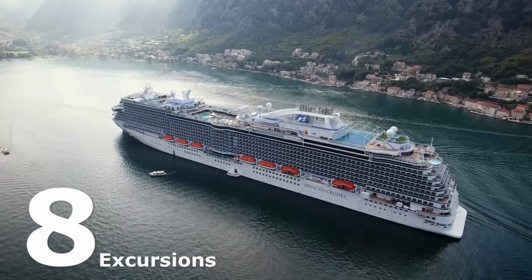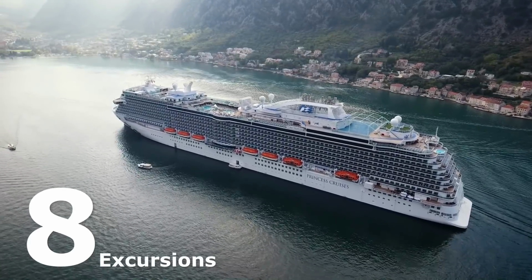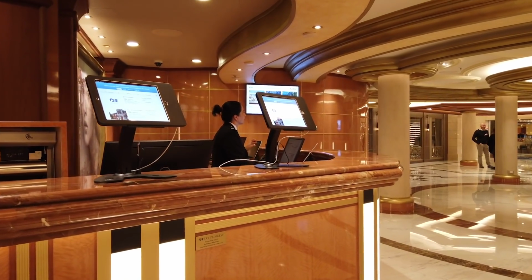Another really critical tip for getting the most out of your cruise is, before you go, think about and plan what you're going to do in every single port.